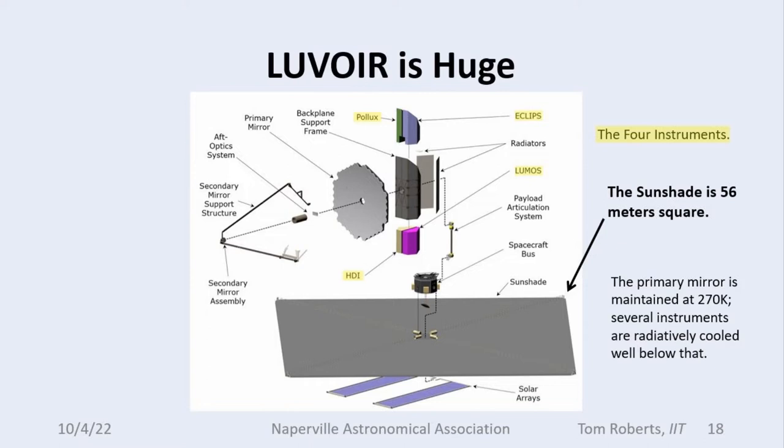This is a 56 meter square sunshade. It would not fit in this room. Okay? The 15 meter primary mirror would fit in this room, I think, but not a whole lot of extra space. So it has a support structure for the secondary mirror, and the aft optics is right on the center line. Behind the support frame are the four instruments: Pollux, Eclipse, HDI, and Lumos. And there's other stuff here, like the spacecraft bus.